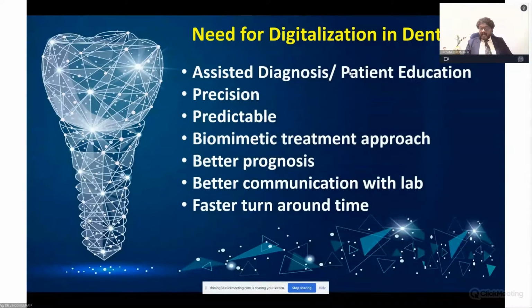Precision, which is another important factor for us, because we do not want to have retreatments. If I want to do a good treatment, that treatment has to last. And predictable, I'm able to judge my work whether it is predictable or not. And the most important thing is that I'm able to do biomimetic treatment approaches. We are now able to restore teeth exactly the way the natural dentition or the tissues are without affecting or damaging them. Better prognosis and better communication with the labs and faster turnaround time.